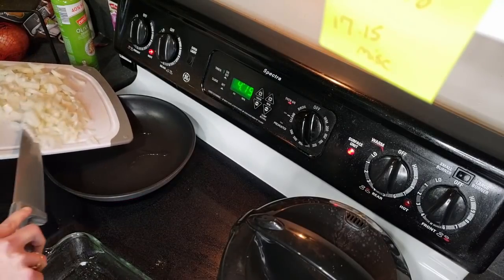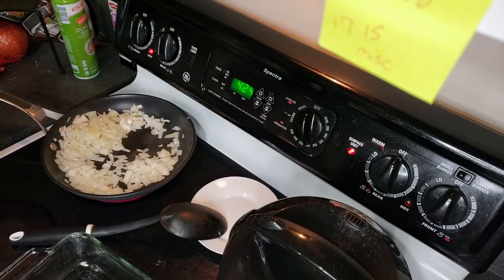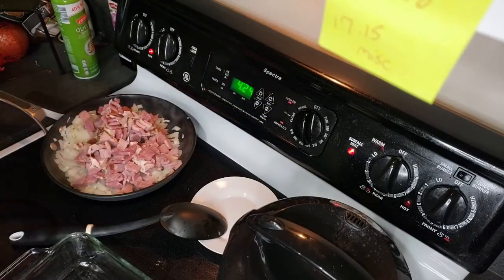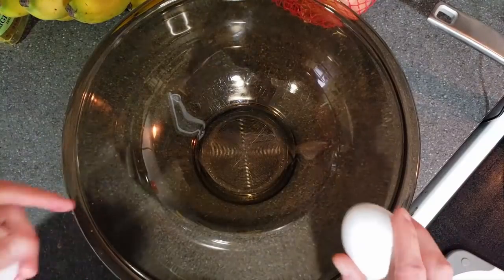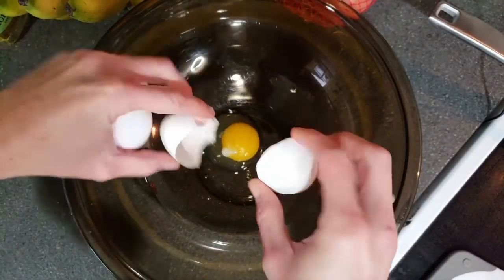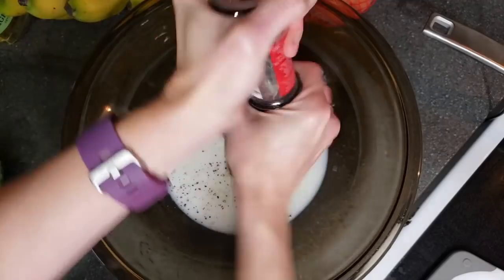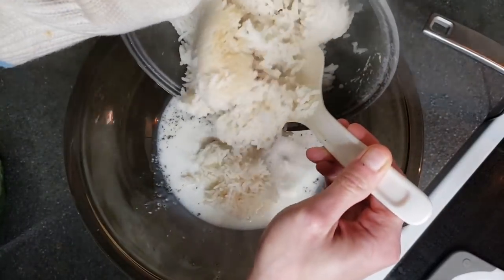The other recipe I made was a ham and rice casserole. I made this or something similar to it during my Mr. Max like meal plan the week that I did that. But again, I cooked up some onions and then got out a bag of ham from the freezer and cooked those together. Then in a bowl I added eggs, milk, salt and pepper, and then some white rice that I had cooked in the rice cooker a little bit earlier.